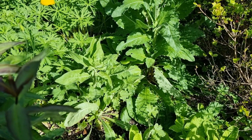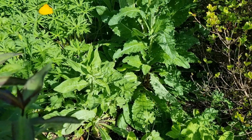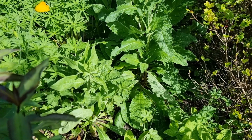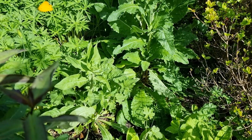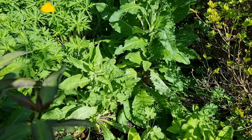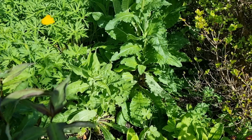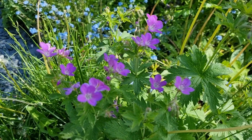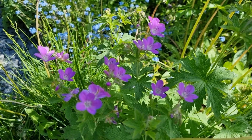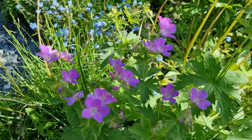So I planted that one in a pot, and then at the top of the garden, next to the water butt, that nettle isn't in a pot. And the idea is that I see how they do and compare the two and decide which is the best way of growing nettles in my garden. There's another pop-up geranium here. It's kind of in the shade, but it's a very delicate sort of mauvey pink. It's lovely.